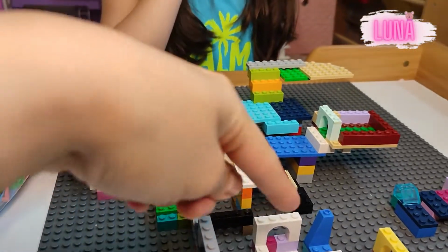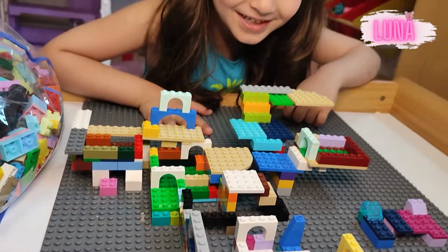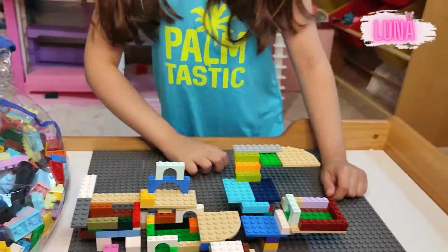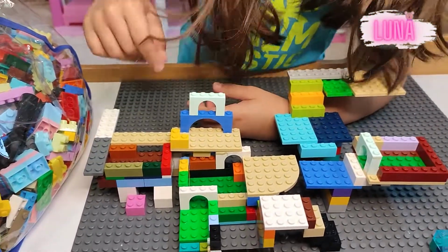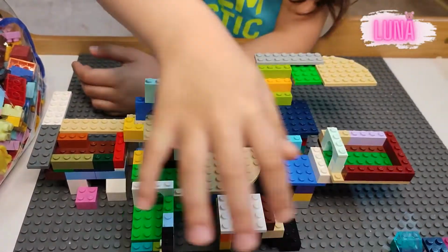How about this part here? What is it? Oh, yeah. This is my secret part, so you might be a little bit surprised. All right, show me the secret part. Okay, I gotta show you all about this.